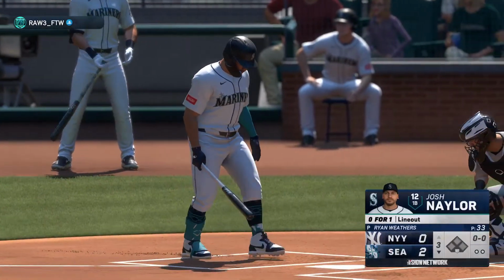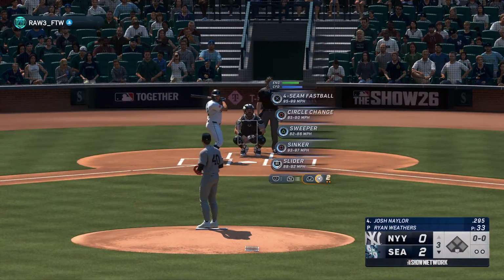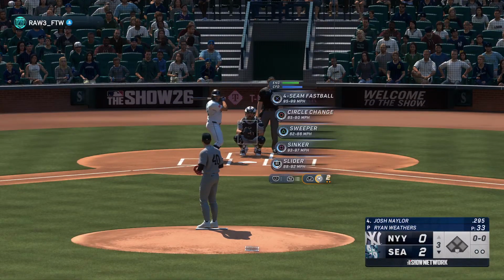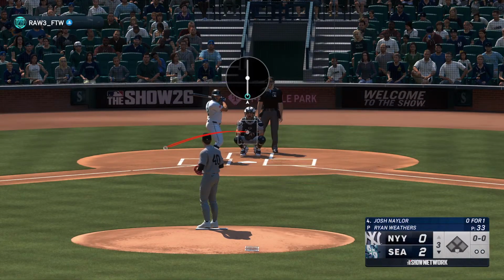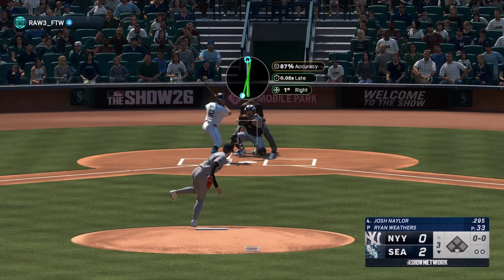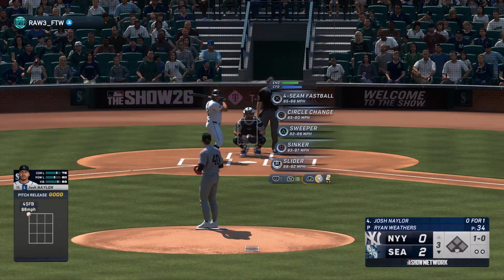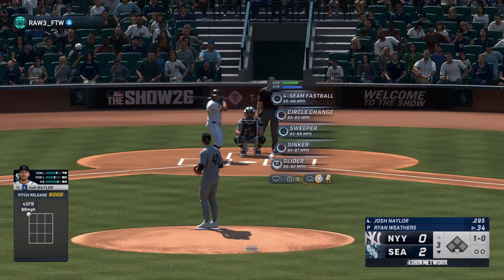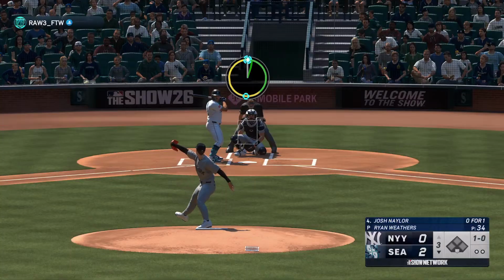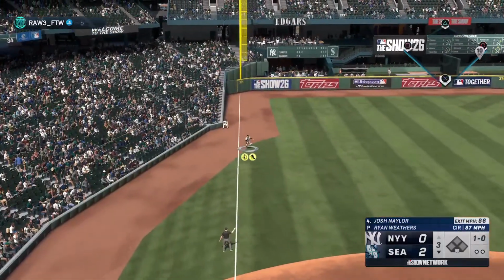Back in Seattle, so now it's the Mariner cleanup hitter, Josh Naylor. Number 12, Josh Naylor. Ball one. The 1-0. Left field. And it stays fair.